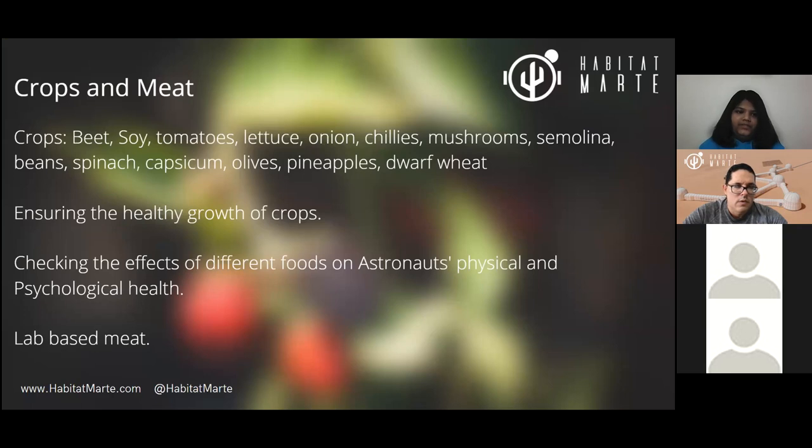There would be crops such as beets, soy, tomatoes, lettuce, onion, mushrooms, semolina, spinach, olives, and dwarf wheat so that we can cook a variety of dishes and the astronauts have a variety to choose from. That also contributes to their psychological well-being. We must ensure the healthy growth of crops, and there will be checking of the effects of different foods on the astronauts' physical and psychological health. We will also have lab-based meat, which can be 3D printed to create certain dishes.